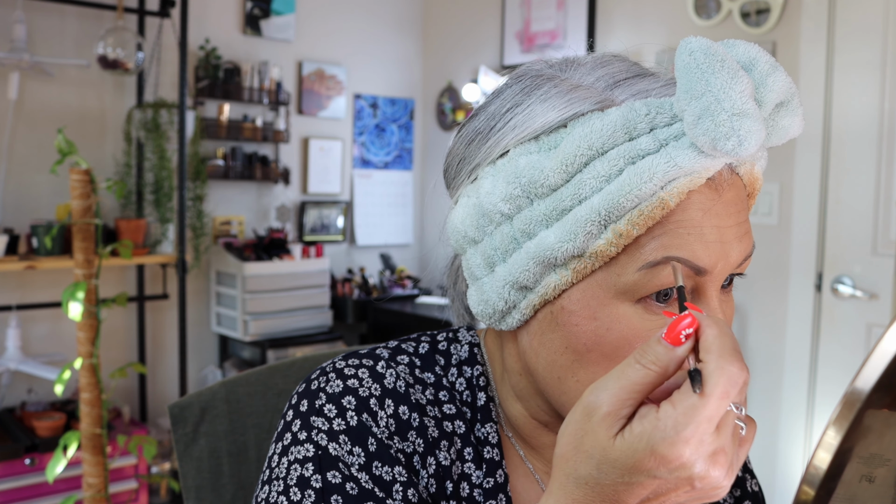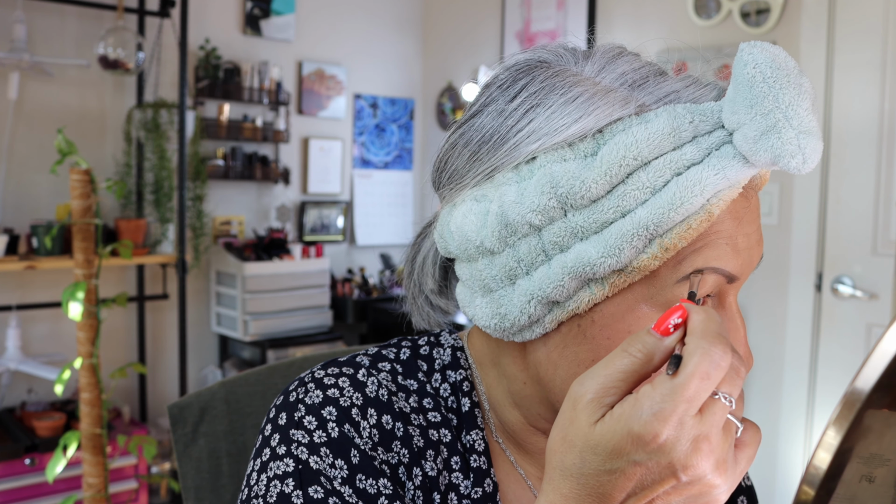I remember my eyebrows going on much smoother if I did it after foundation. I do remember that. So I need to back off on how much product I put on my brush then. Yeah, because look at that. It went on so easily, and every morning I fight with it.